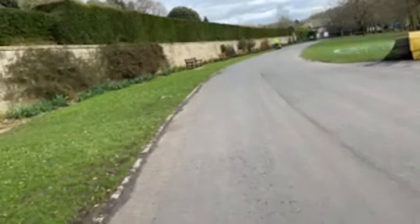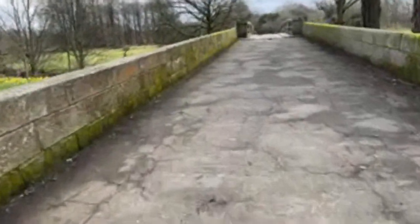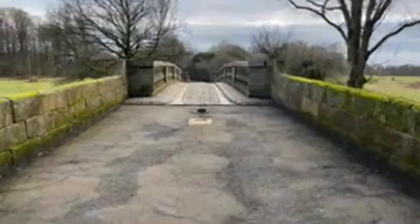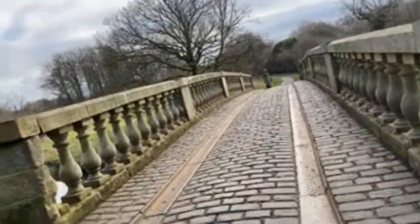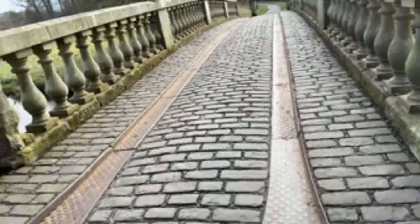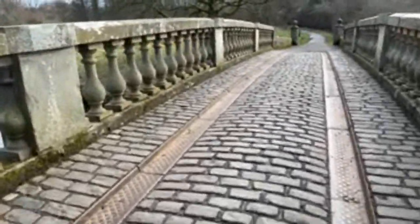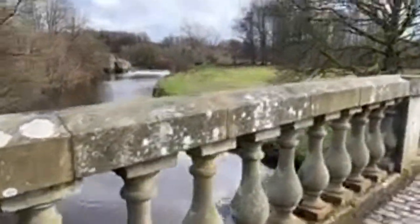Let's see if we can go on this bridge. There we go. That's a fabulous old bridge. If you look at it, it's got a bit of actual metal, two bits of it in amongst the cobbles there, so that when the coach and horses came along, the wheels of the coach could go along that nicely without rattling everyone to pieces. And the cobbles, I assume, would be fine for a horse to get some purchase on with its hooves. So there you are.